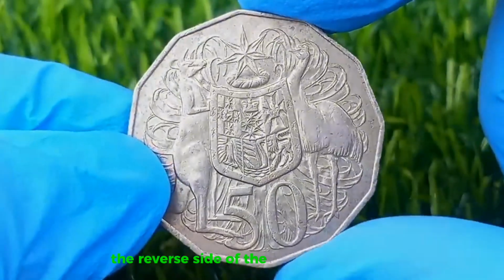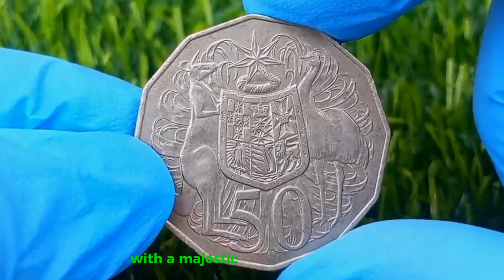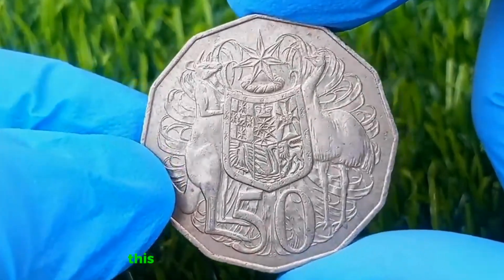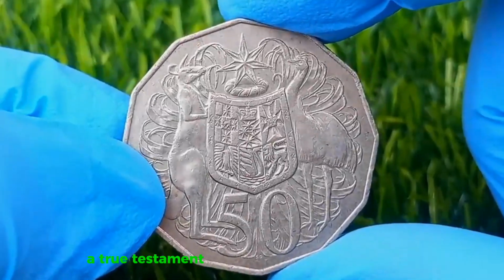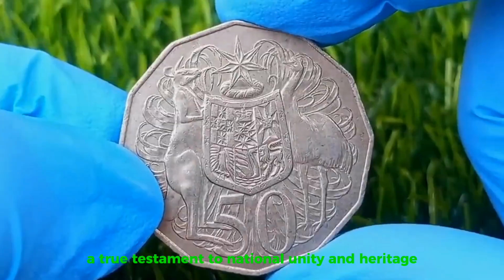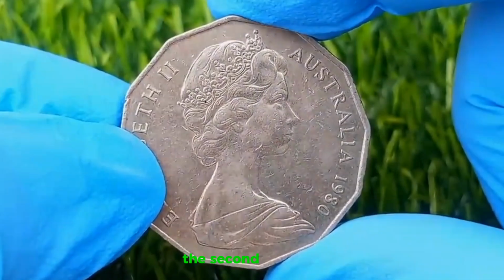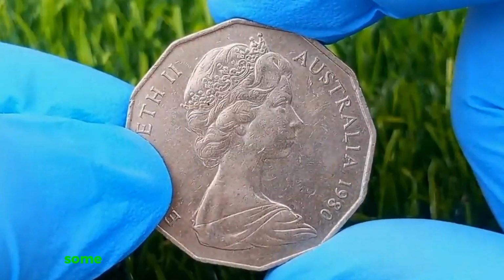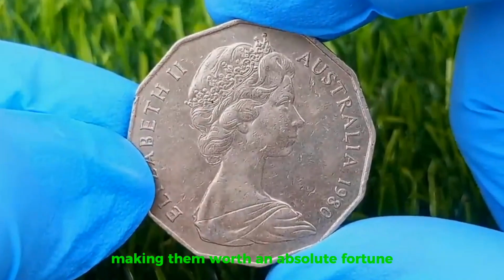The iconic design, a work of art. The reverse side of the 1980 50-cent coin features the Australian coat of arms, with a majestic kangaroo and emu standing on either side of a shield. This shield is adorned with symbols representing the 6 states of Australia, a true testament to national unity and heritage. The obverse side bears the dignified portrait of Queen Elizabeth II, a classic element of Australian coinage. However, some versions of this coin possess rare minting errors, making them worth an absolute fortune.